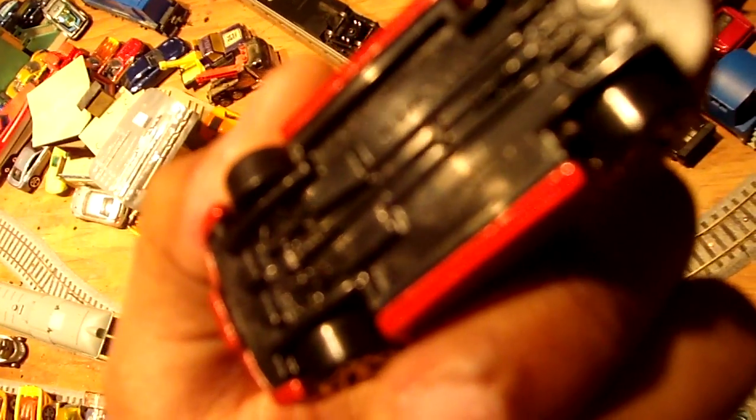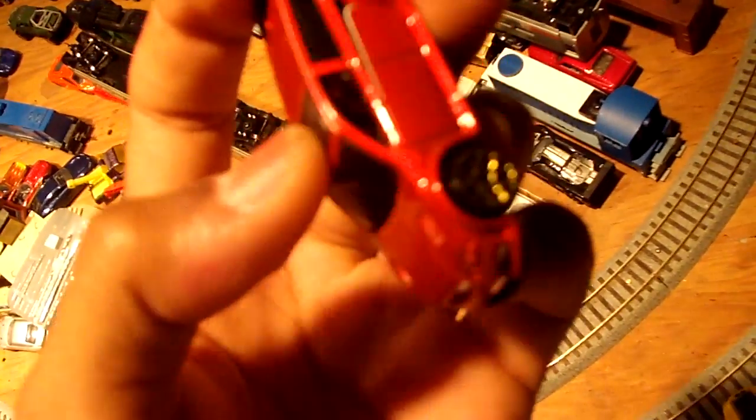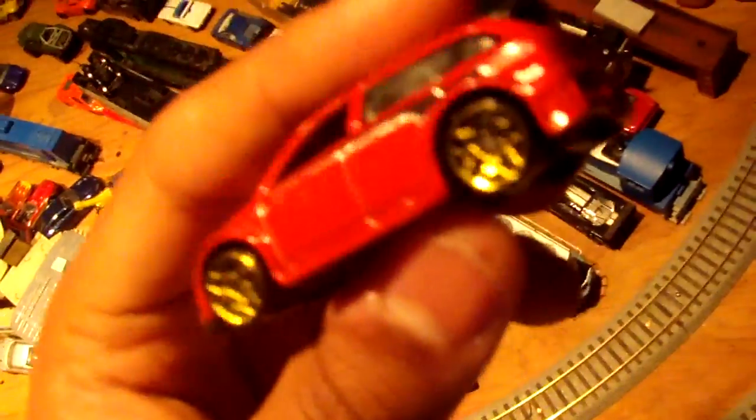And then this one is the Audicus. Audicus. That's an unusual name. But it's a mini station wagon that's been tricked out. It's got dual pipes in the rear. Very low to the ground. Really nice. Had to get this one.